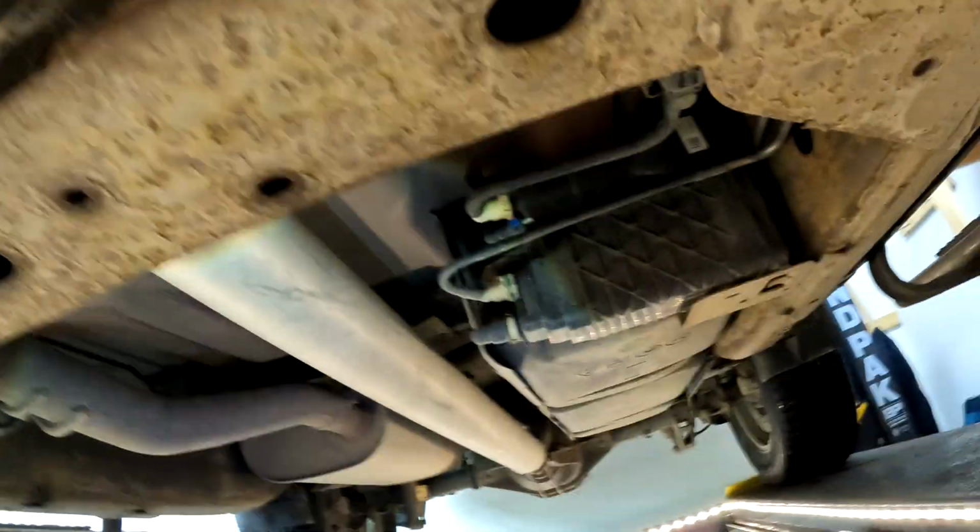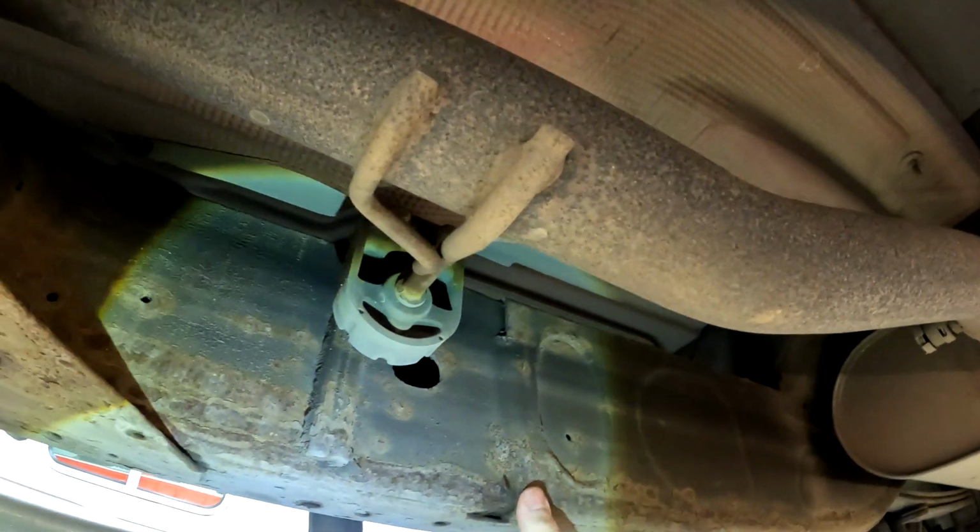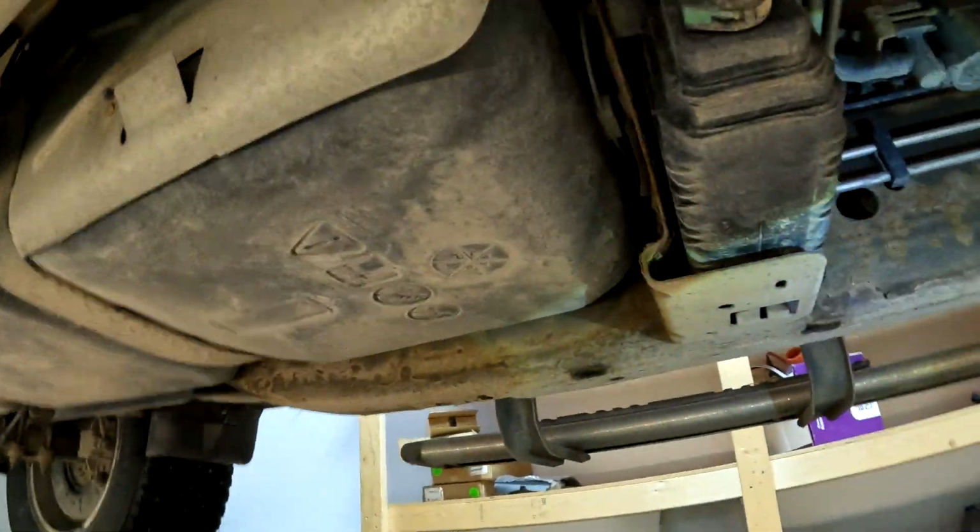These are greaseless U-joints. Give it a little wiggle. Looks good. Still looks pretty brand new under here, you know that? Makes me happy. Got our catalytic converter. I'd love to put an exhaust on this pickup. A little bit of surface rust. Not bad for six years old in a snowy climate.